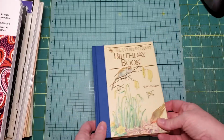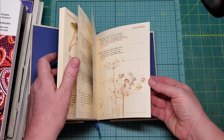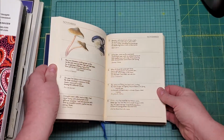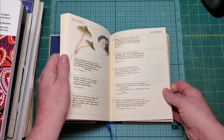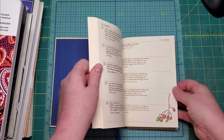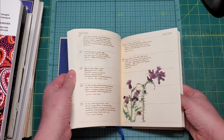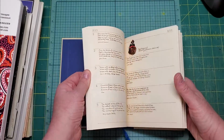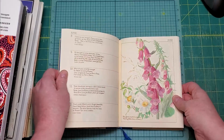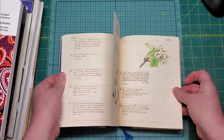This is another Edith Holden, but it's, again, a birthday book. So it has images from both Nature Notes and Country Diary, but it also has the handwriting. So you might recognize these images if you have used Edith Holden in the past. They're slightly smaller than the pages in the Edith Holden hardcover books, but still a very good size.